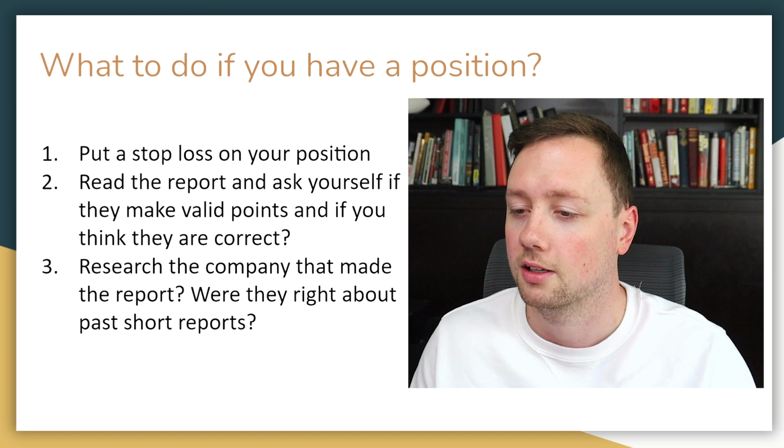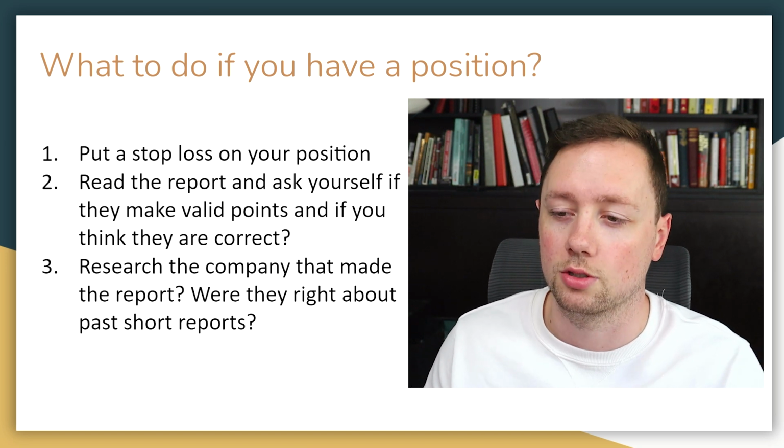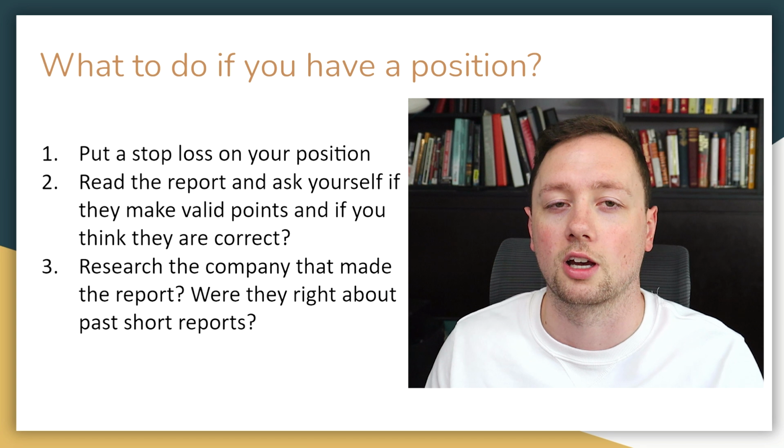But if you have a position, number one thing you should do is set a stop loss. Number 2 is read the report. And number 3 is research the company that wrote the report.